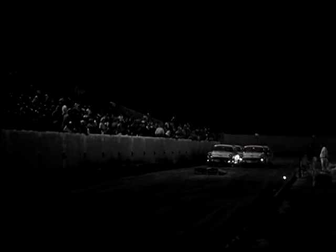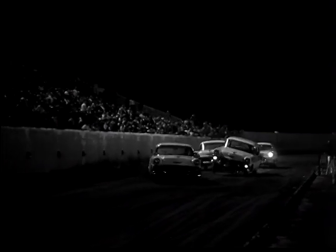Day in, day out, night after night, we show off our driving skills with this package of driving thrills. But more than that, we prove every day that the extra margin of safety every family wants in a family car is built into a Chevrolet.